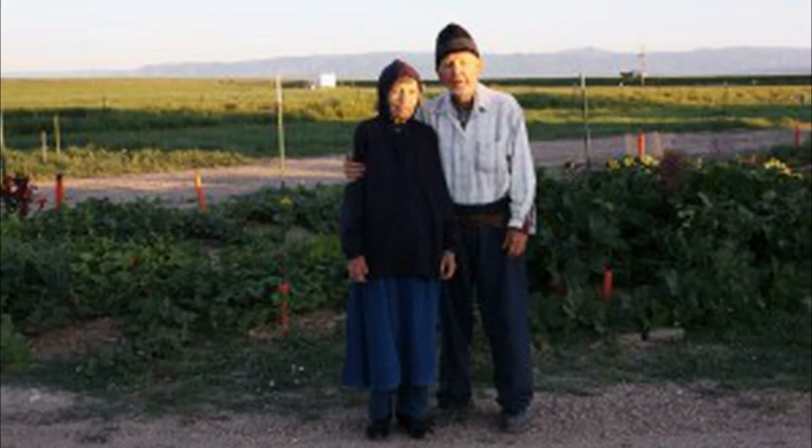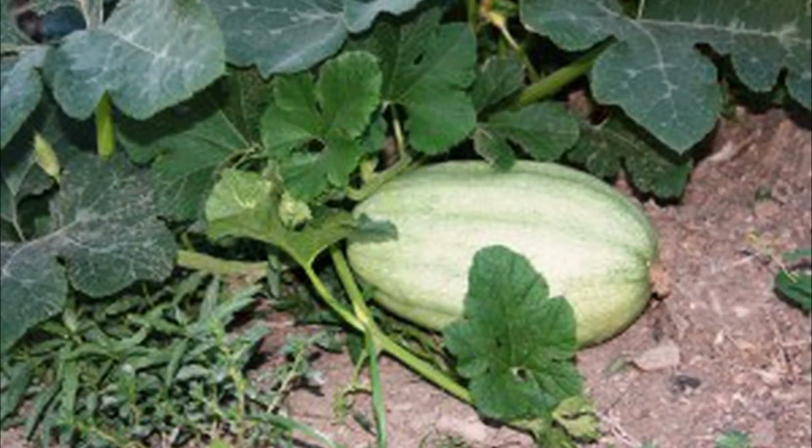The locals here are probably the friendliest and most fascinating people you'll ever meet. And this whole couple here, they're actually allowed to keep a garden at the campground. And they have the most unusual assortment of fruits and vegetables I've ever seen. They gave me one of these rattlesnake watermelons, and it was to die for. The sweetest watermelon I've probably ever had in my life.